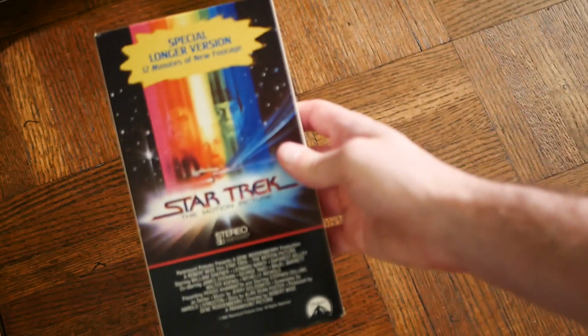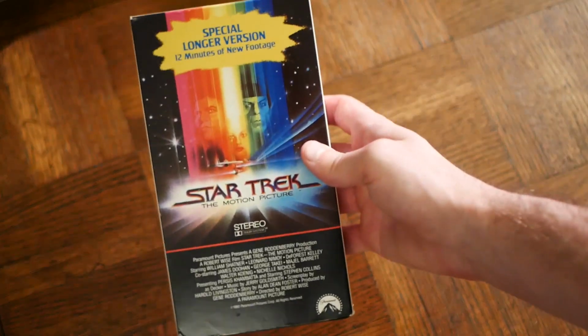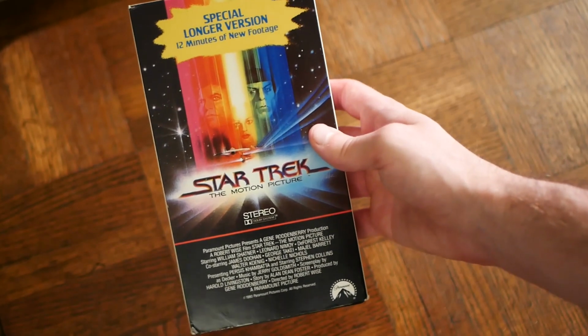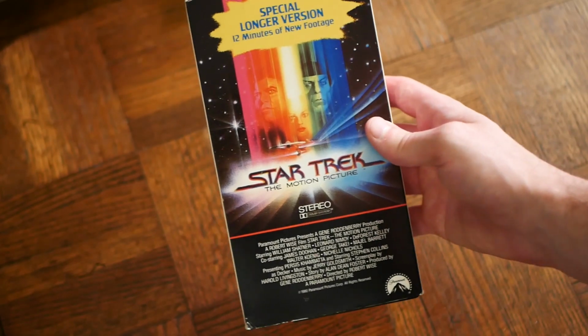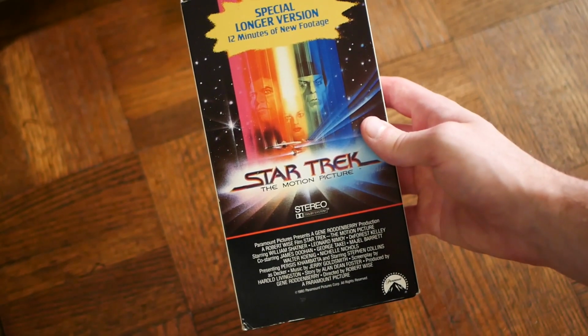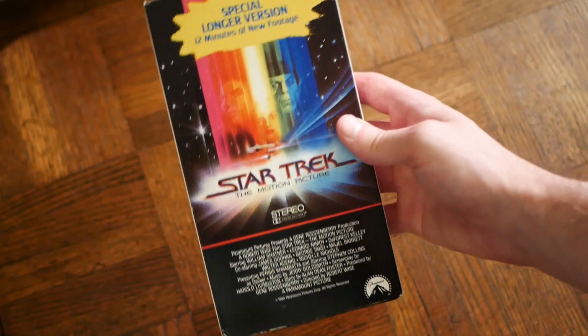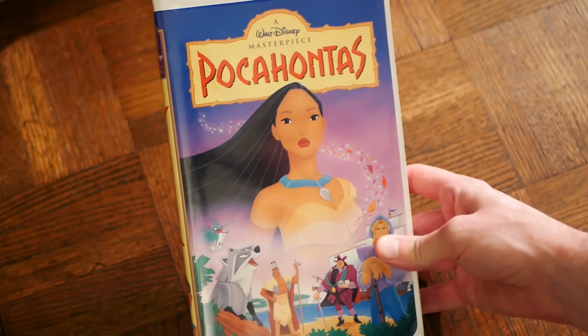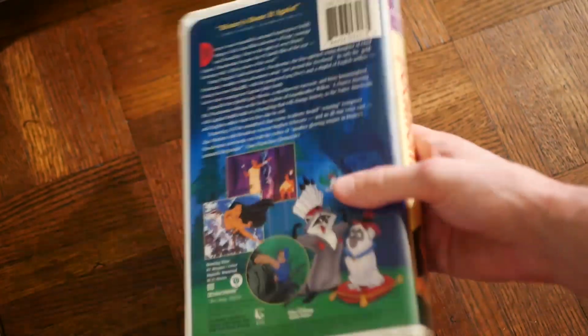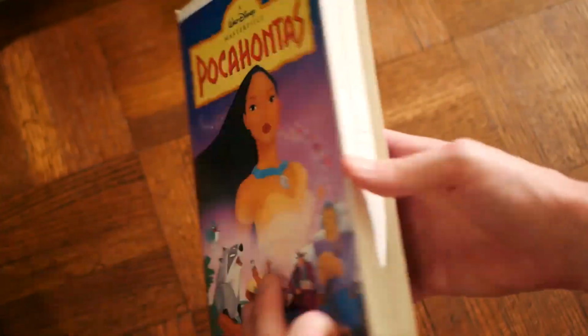I was going to grab a Disney, but this one is, yep, Star Trek 1. I keep wanting to say episode 1, episode 2 because of Star Wars, and apologies if I say Star Wars instead of Star Trek, but it's not episode 1, it's just Star Trek, the first movie, The Motion Picture. Pocahontas. Now I probably had this exact VHS as a kid. Pocahontas was one I watched all the time.